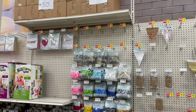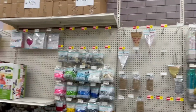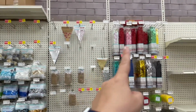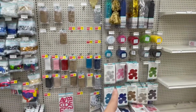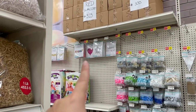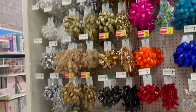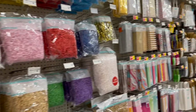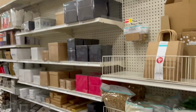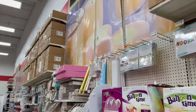Looks like they have a bunch of party decor marked down to clearance. Some balloons, some of it sold out, but some banners, streamer things, confetti. There's a pink balloon over there that's a heart, a helium balloon. They have a lot of bows and stuff on clearance. Tissue paper. Down there are some cellophane wraps. Tape. I think we saw a little bit more down here. Mr. and Mrs.